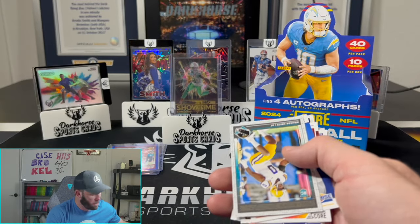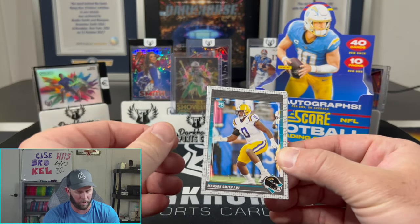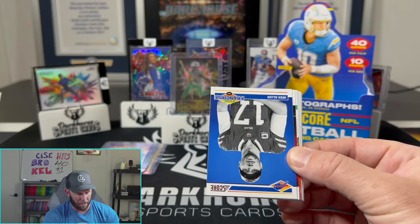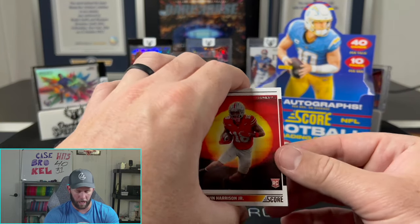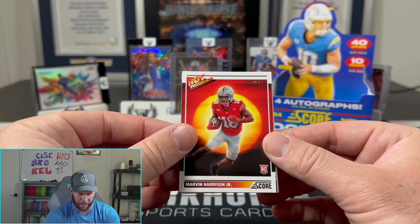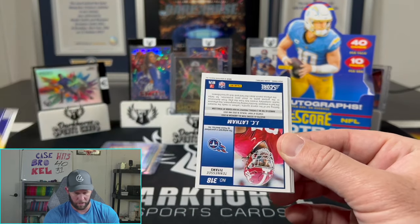All right. Moving on. Still looking for some more autos. We don't have a single auto yet. We have a Mason Smith here. There's a Josh Allen. Marvin Harrison Jr., I'm going to be chasing the crap out of this guy. I'm very happy that he's in here. I don't know if he's going to sign or not. That's still kind of a weird thing.